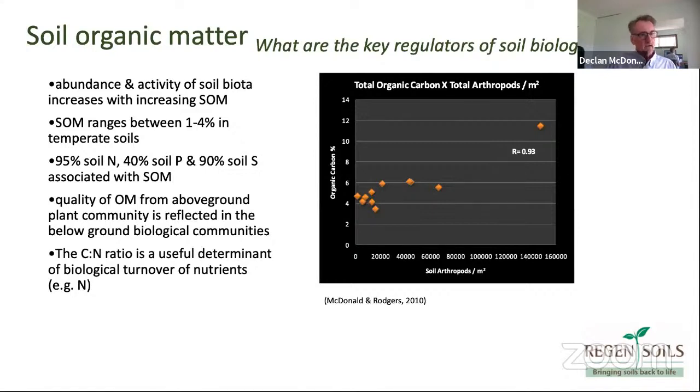We talked a bit last week about the importance of soil organic matter as the primary energy source in soil. So where we have high organic matter, it doesn't necessarily mean that we're going to have high microbial populations, but it is a precursor to high microbial populations. And we certainly saw that in the Tasmanian study where we had particularly high levels of soil organic matter. We had high proportions of soil arthropods.